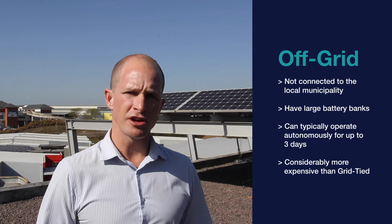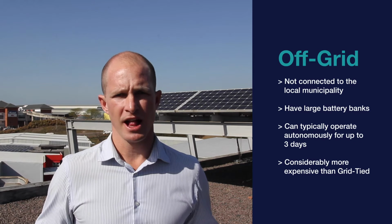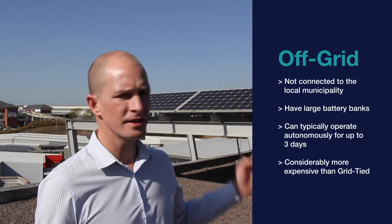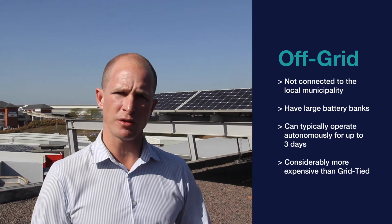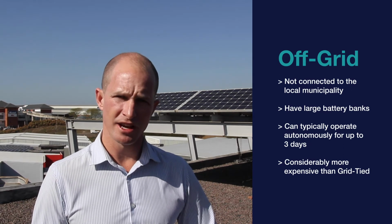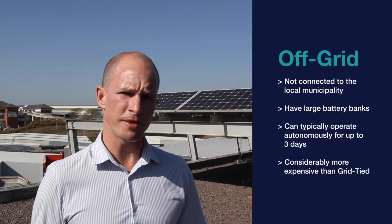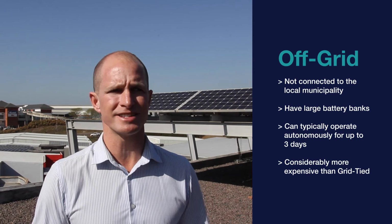Now, the third option in solar is off-grid, and it's exactly it. It's off the grid, so there's zero grid connection. You've got your solar array, your PV array, which has to be increased because you now need to charge up your battery. You've got a battery bank, which will be substantially bigger than a hybrid system. And then you've got a generator for days when there's too many consecutive days of cloud. On top of that, you now need to integrate all of those. So financially, it's a big investment.